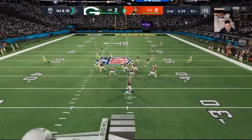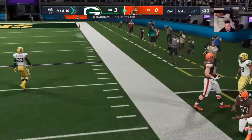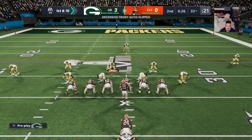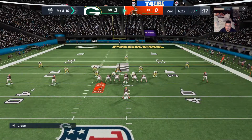They fake the give. Now Mahomes. They're looking for his tight end on the corner. It's complete. And he's going to get this all the way down inside the 35. That one goes for 24 yards. 1st and 10 at the 33-yard line.